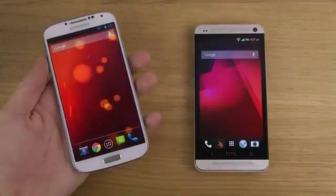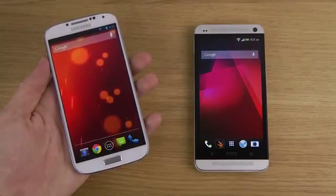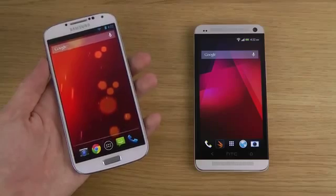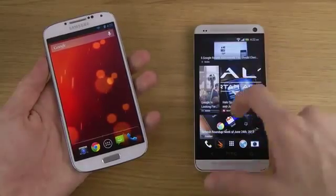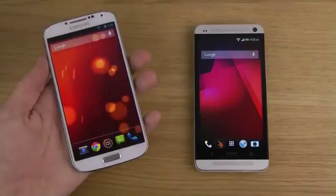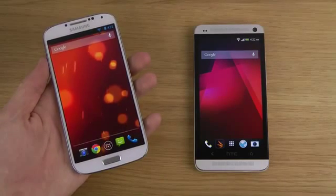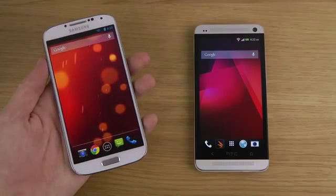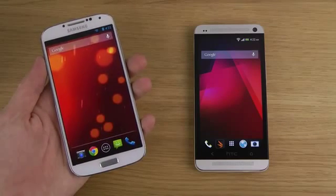You can also install the Google edition for the HTC One, but I haven't done so at the moment because I want to compare it against HTC's software here, which has their own Sense UI with the BlinkFeed over here and some other features. So we'll be going over these two a little bit in this video. We won't be going over super many specific apps, and then also I might install the Google edition for the HTC One.